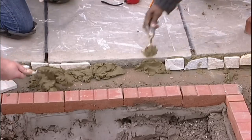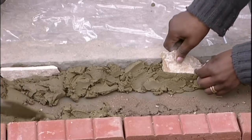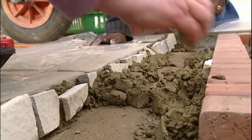To bed the mosaic in, we used a semi-dry 4-in-1 sand cement mix, taking care to protect the surrounding paving as it can permanently stain it.